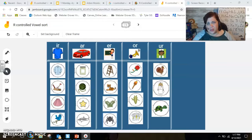R-controlled vowels are a super, super tricky skill, and you probably made some mistakes, and that's okay. We're going to learn together. So my first column is IR, like in shirt. Well, this was a giveaway. This was shirt, right? So that was easy. Shirt, dirt, skirt, and bird. Those are some that we covered actually in the last week or so as we've been working on R-controlled vowels. So all four of those are IR.